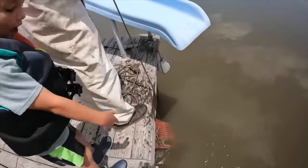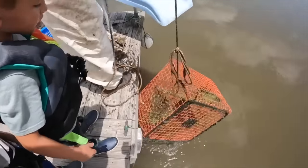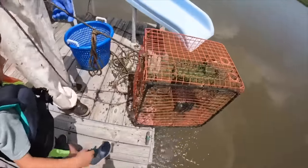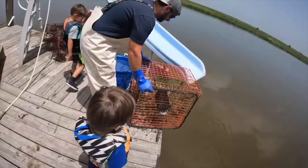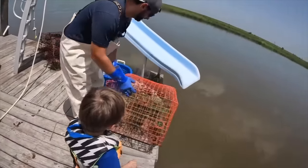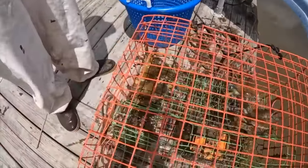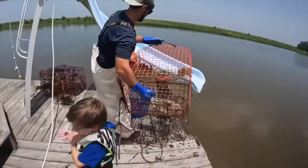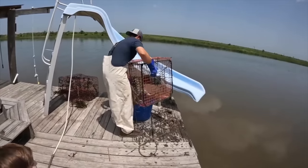All right, we got a few in this one. Wait, that's good. I don't know why only that spot catches. Why is that the only spot that catches? Wait, they have a little one. Lots of little ones. I like little ones.